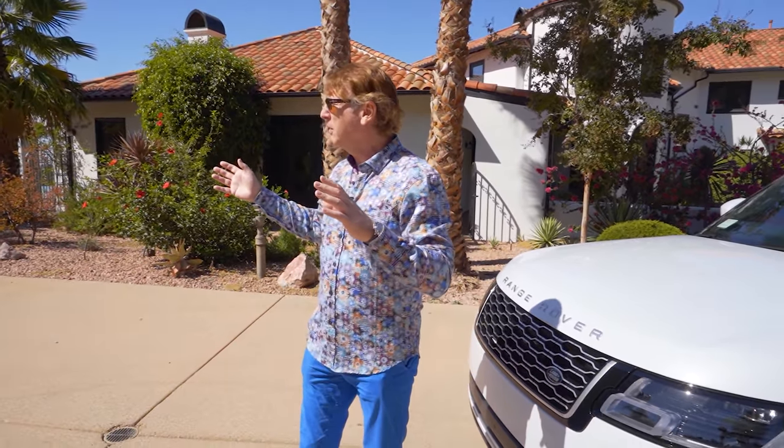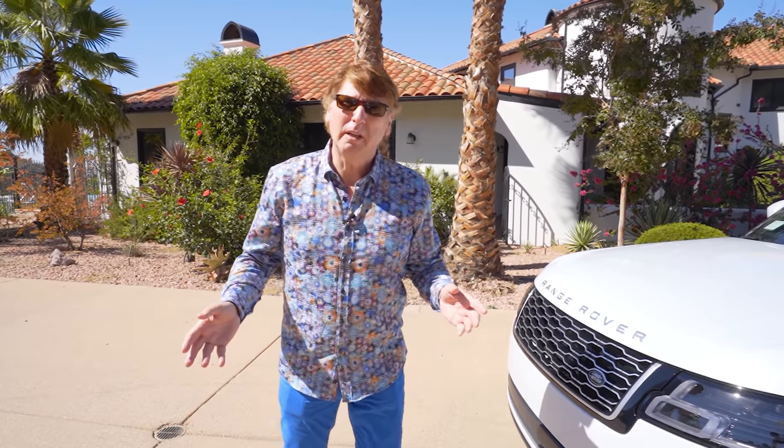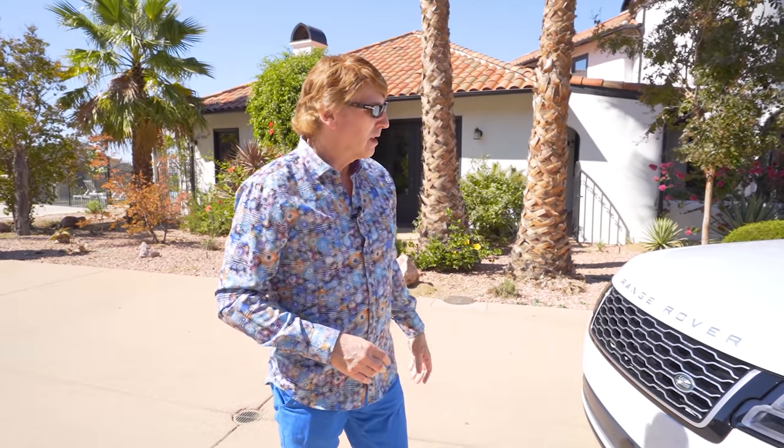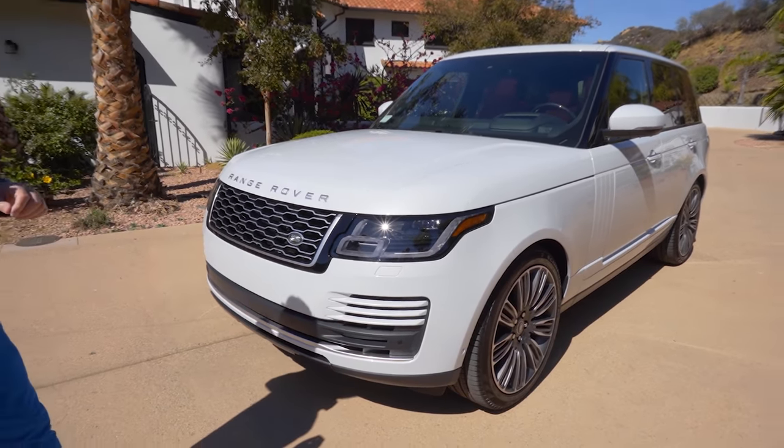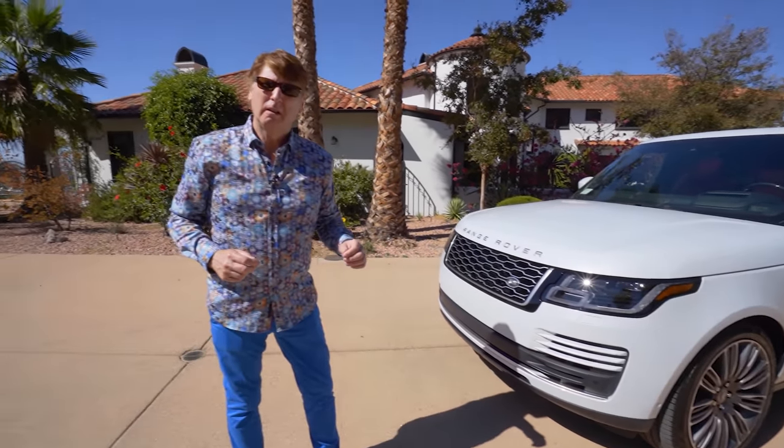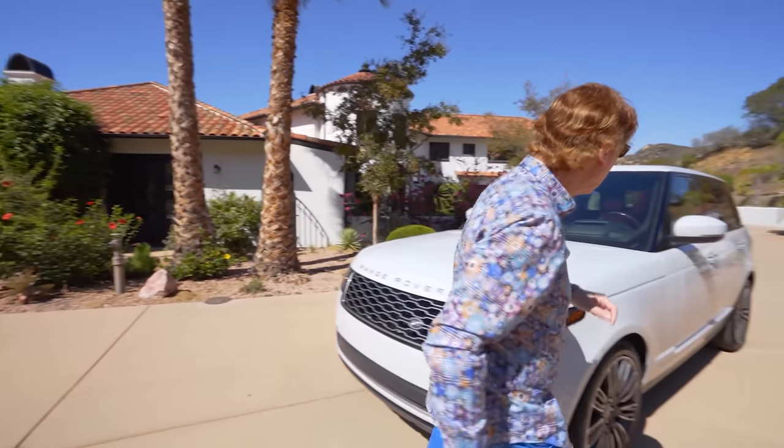And it's covered in dust because we're here in this beautiful oasis in the middle of nowhere, and the roads we drove on were like dirt roads. So excuse the dirt, but here it is. I'm going to show you what's different about it compared to my other one. Not a lot different, but let's take a peek.